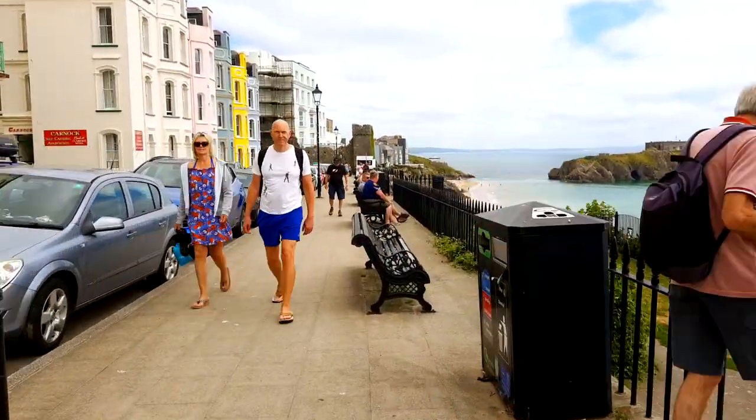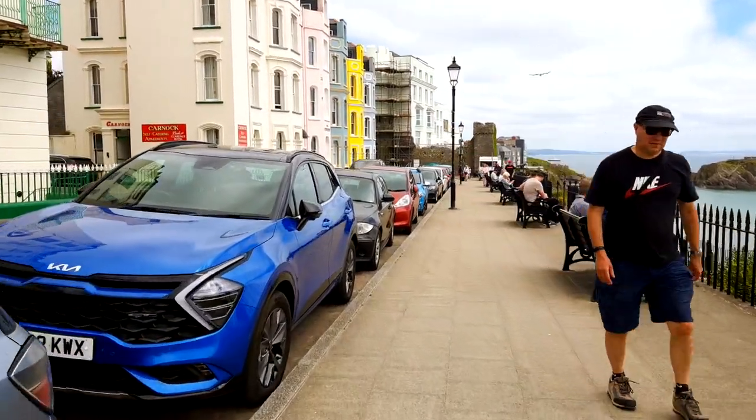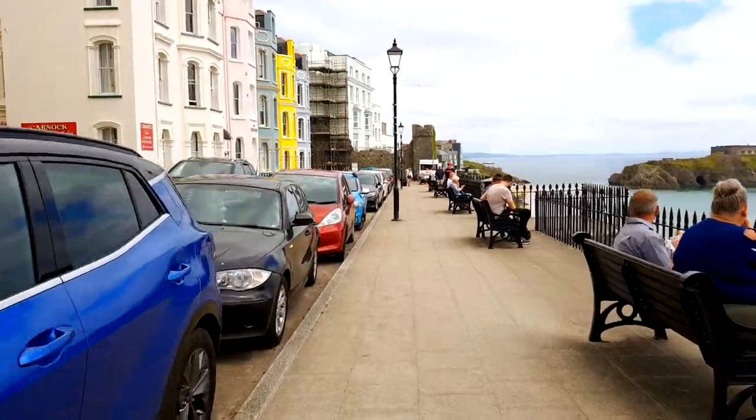The building on the island in the distance is St. Catherine's Fort, which was built to protect Britain from Napoleon. And we'll get a closer look at it later.